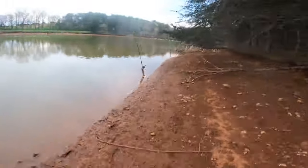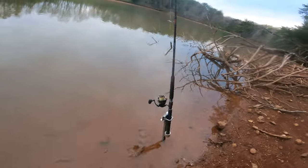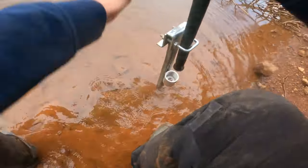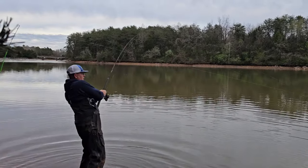Right there! Spinning rod! Spinning rod! Hooked up! Hooked up! Hooked up! Here's my phone. Oh, got it. He slammed that too. He's going to the left, good. Oh, this is a big fish. Oh, he's in a tree. Oh gosh. Get out of there. Get out of that tree.